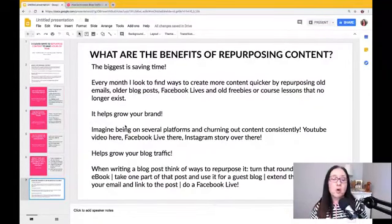And then, of course, finally, it can help grow your blog traffic. So when you're writing a blog post, you want to think of ways to repurpose that as you're writing it. So if, for example, you're doing a roundup in a blog post, why not take those roundups and convert that into an ebook and offer that? Or you can take one part of a post and use it for a guest blog. Or you can even extend that story in your email and link to that in your post, right? And then flip it into a Facebook Live. So those are the mediums that I play around with: YouTube, Facebook, and email when I'm thinking about blog content.